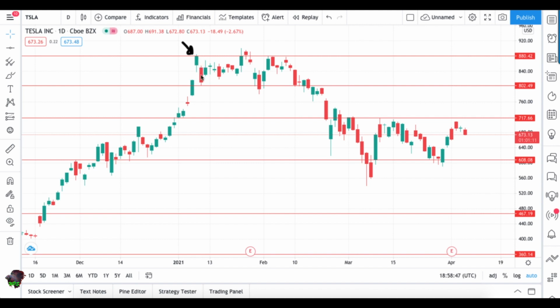We can see that the market went sideways. It was basically just going sideways. And then another attempt by the bulls was made to go through that area, and it was not possible to do it. 880 seems to be a strong resistance for this stock. So the body of this candle again closed below. As you can see, they match exactly to the same point. All right, so I'm going to mark that one here. Important for us to know.